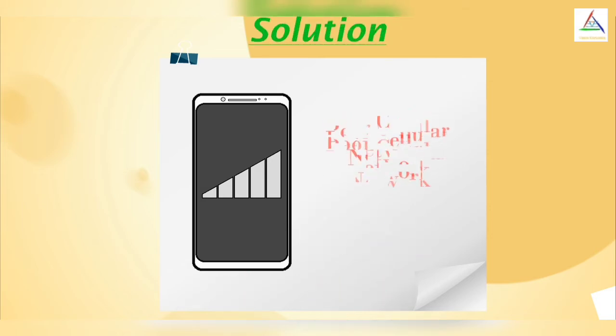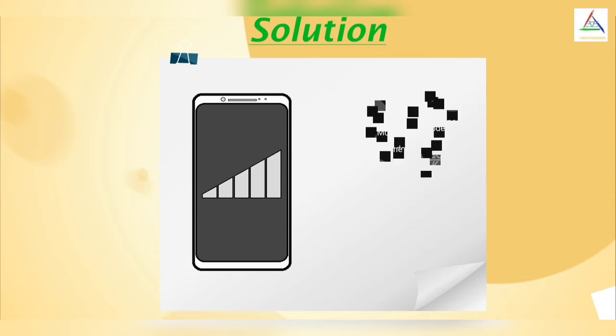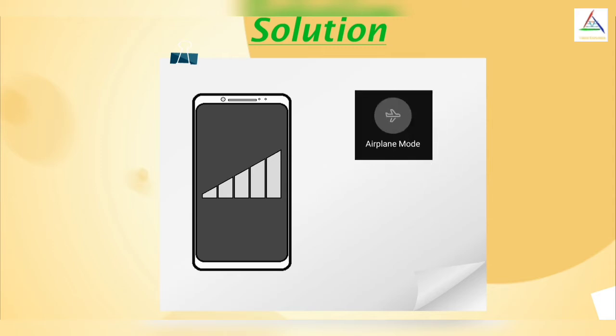In settings, under mobile networks, you can select a better option as per your suitability. You can also put your smartphone in airplane mode if you are getting very low signals and your priority is to save the battery and not to make phone calls or do any other activities which are done through the cellular network.